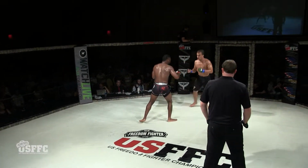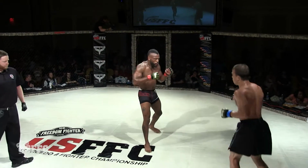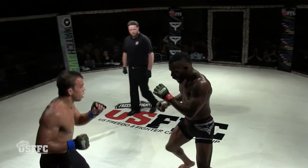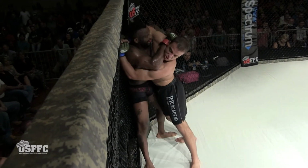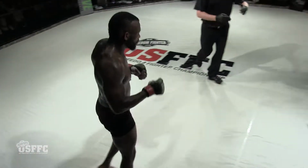Wastes no time bringing the fight to Mike Lyons. Good body kick finds its mark from Robinson. You see Lyons looking towards those legs. Obviously, that takedown has been money for Mike Lyons so far in this fight. And here we go again. Mike Lyons doing a good job of picking the right time to shoot. Oh, Robinson separates himself and the mouthpiece is out.